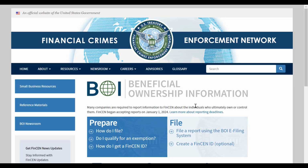The purpose of this report is it's a requirement that FinCEN, the Financial Crimes Enforcement Network, had to create this report under a law called the Corporate Transparency Act. So the purpose of the report is just that, corporate transparency. They want to curb money laundering and prevent bad actors from using shell companies to perform acts of terrorism, to perform money laundering, that type of thing.